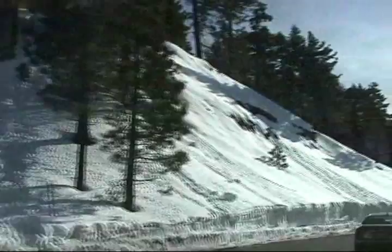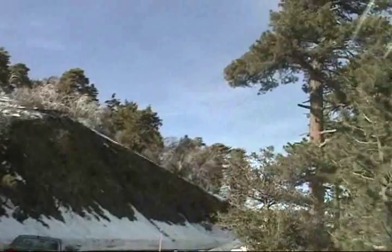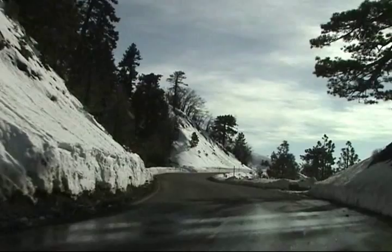You can see the pine trees here are very nice. You see that one on top of the hill? Very nice, pretty. Wow, beautiful pine here. This is a pass. You can see it's like a glacier on the side. I can't believe this is in Los Angeles, only half an hour away from our home.